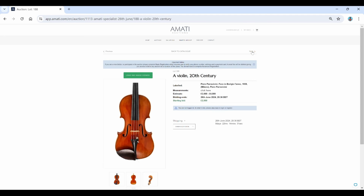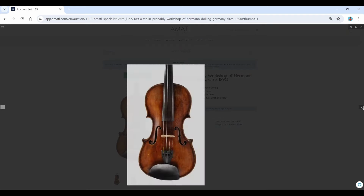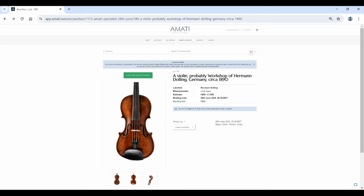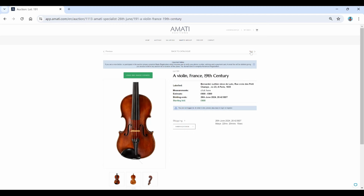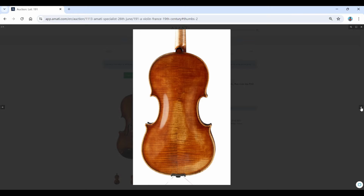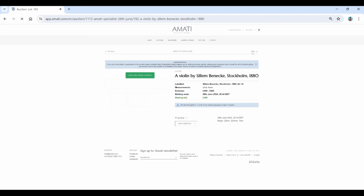Violin, 20th century. Violin workshop, probably workshop of Herman Dolling. So, looks fairly standard. Marc Laberte there. Violin, France, 19th century. Let's have a look at that. The Bernardel label, that's kind of alright. Bit of a cheek repair there.